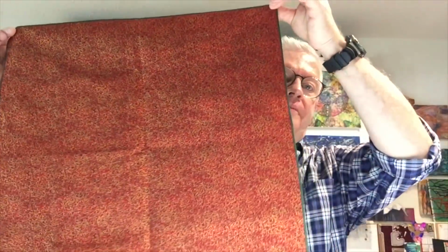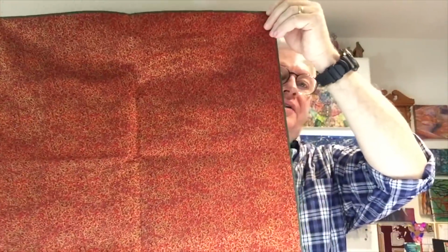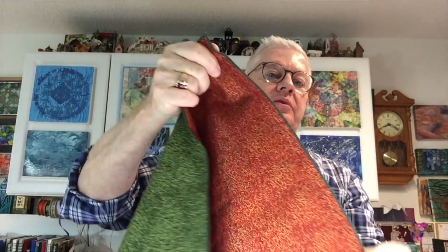I've been working on some Christmas things for my sister, and so I started working on her napkins, and I found this material. I think I showed it to you before. Well, here's a napkin that is finished. That's the back side. It has a rolled hem. I did that in the serger, and I decided to do a little embroidery.